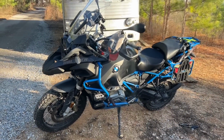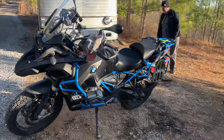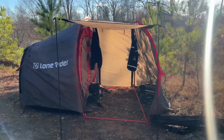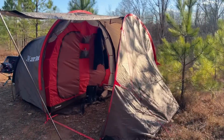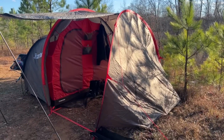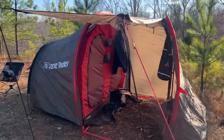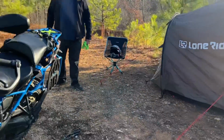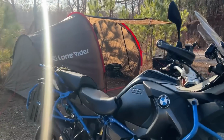So Michael came down to work on his bus today. You see he's polishing, cleaning, seeing how it cleans up and stuff. But he brought a tent. He's going to camp out, and his tent has a garage built into it for his motorcycle. That is really cool. And that all fit in the little backpack thing that he had on his saddlebags. Packs up. I'm surprised how small it packs up. Very cool.